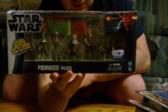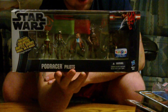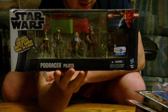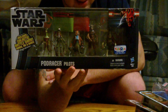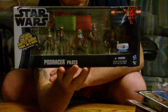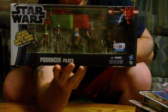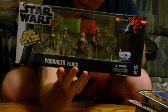Clegg Holdfast is the bird, horn head, weird looking beaked guy. You see him real briefly, I think only in the special edition. I might be wrong about that. Mars Guo is the green lizard guy that Sebulba messes up. He throws something back, and it lands in his engine, and then he growls, and then he crashes. It's near the end of the race. If you watch the scene, that's him.